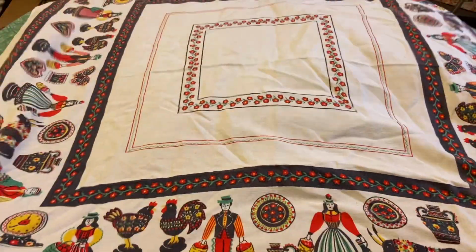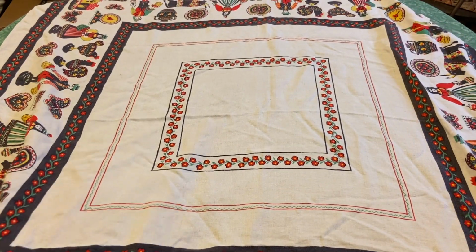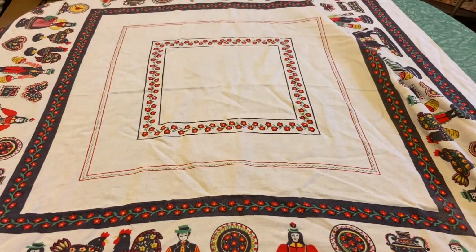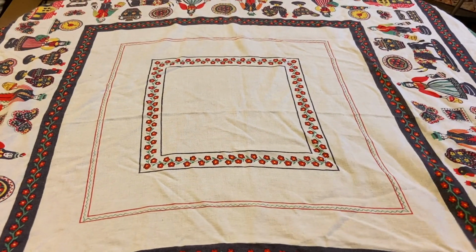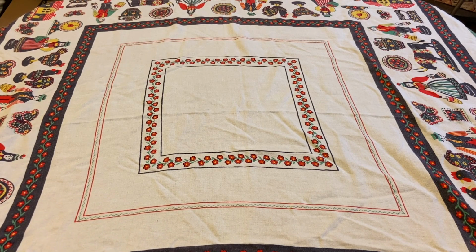Lastly, I bought this lovely tablecloth. Now, you saw I had that on the diagonal. If you buy a tablecloth and you have a table that is too big and the tablecloth is too small, because you can see that this barely reaches the ends of my table here. This is a smaller tablecloth, probably for a card table.